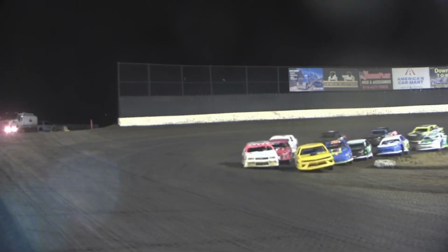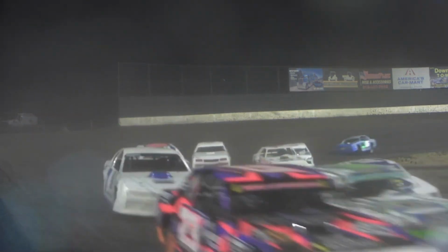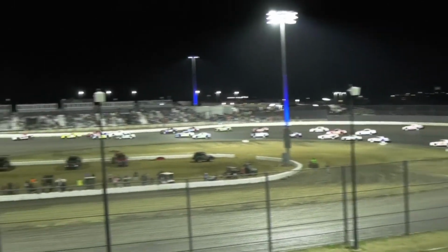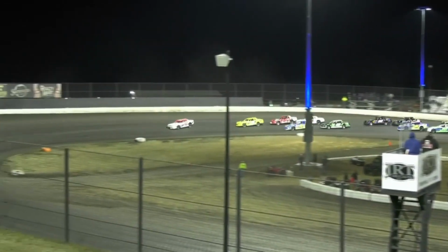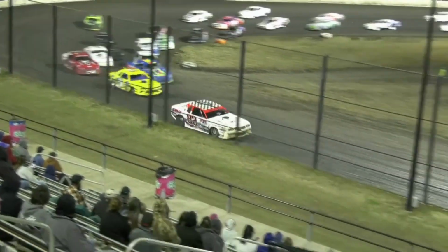Goes to green. Field going to take off into turns 1 and 2. High side working right now for the 82 Shelby Williams. We saw this when he raced his way in through the B main. He's going to come around to try to lead lap number 1. He's got it. Weaver going to run in that second spot.